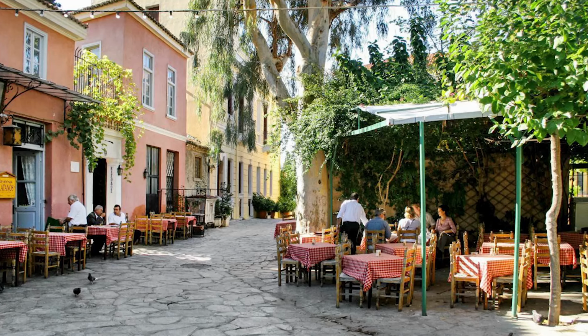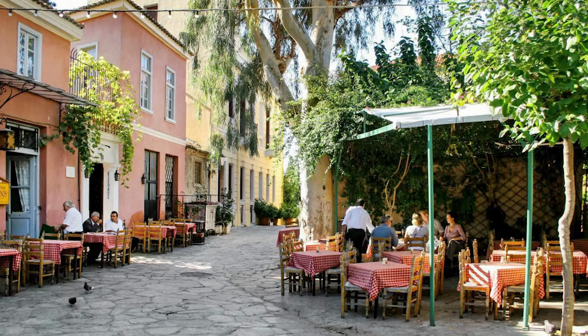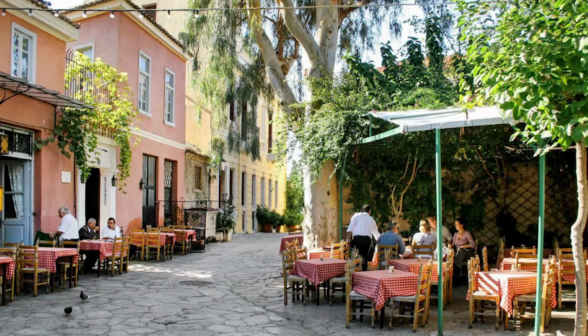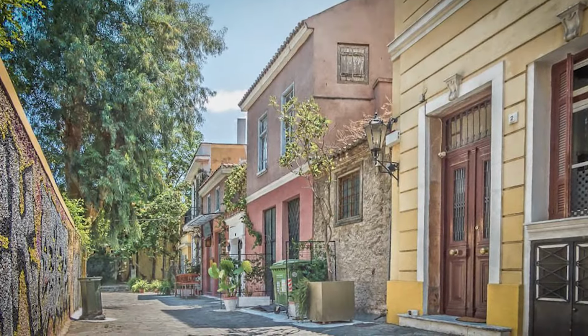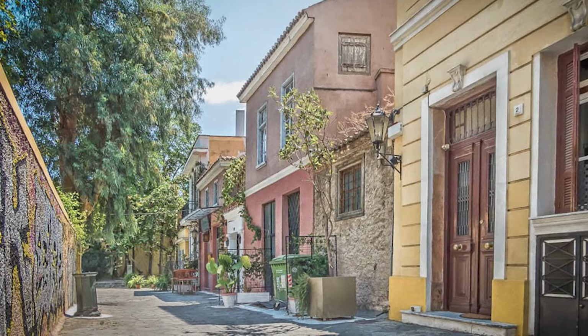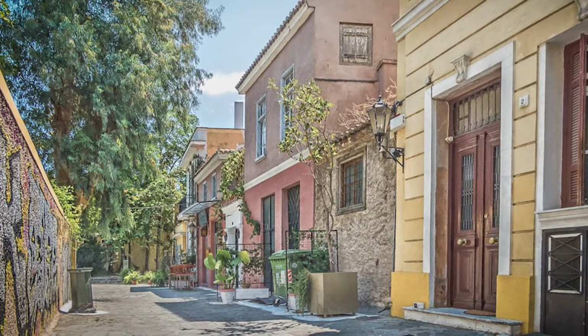It's that ancient. Plaka kind of fans out from these two main streets, Kydathineon and Adrianou. And hey, it's not just about the streets and buildings. Plaka's got some great spots to duck into, like the Children's Museum, the Music Museum, the Greek Folk Art Museum, and the Jewish Museum. So, if you're up for some indoor exploring, those are worth checking out.